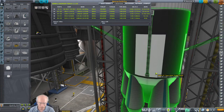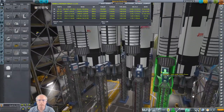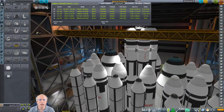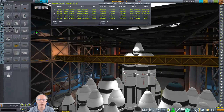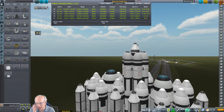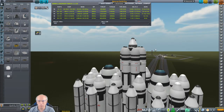Now, I used to think that people who needed to make these really huge vessels, which exceeded the size of the VAB, were kind of pushing it. Well, guess what? I actually almost fit. I mean, if I turned 90 degrees, it would just barely fit, but then it wouldn't be able to get out. So I actually am using the mod which basically gets rid of the VAB. You can just build out in the open.